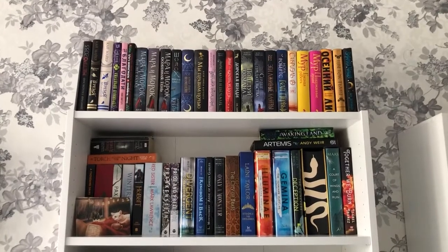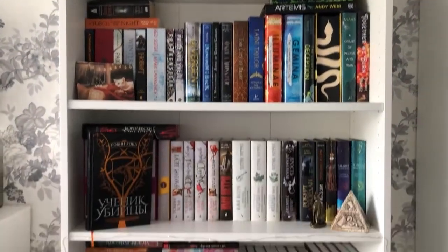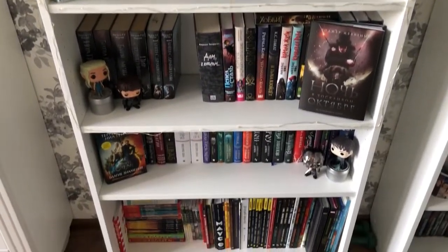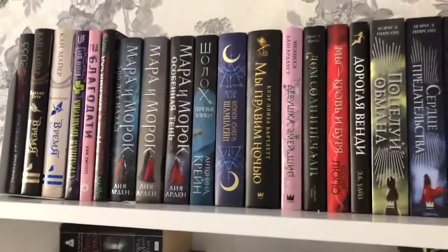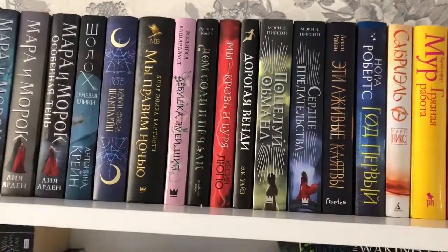Bookshelf number 2. I ran out of space and I decided to keep them on top of the bookcase. These are all of my fantasy books, and also I have graphic novels and comic books. Oh my god, I love standing on the chair. So let's start with the first kind of shelf.